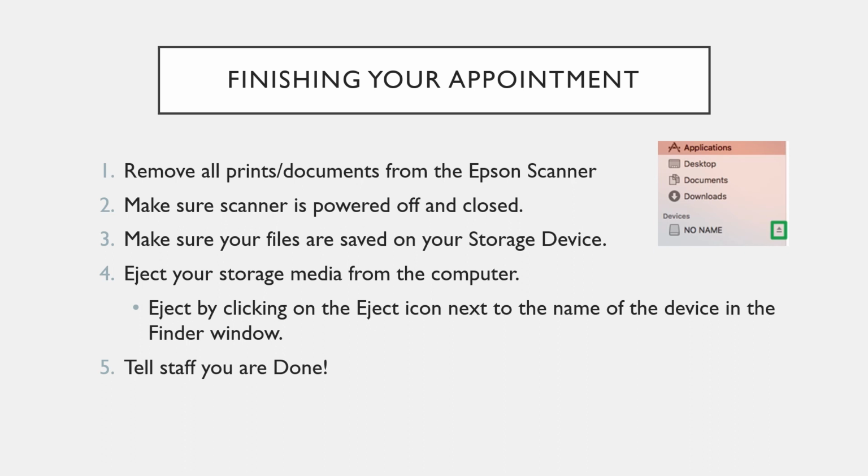Remove all your prints and documents from the Epson scanner. Make sure the scanner is powered off and closed. Make sure all your files are saved on your storage device. Then, eject your media storage from the computer by clicking on the eject icon next to the name of the device in the Finder window. Tell staff you are done and head out.